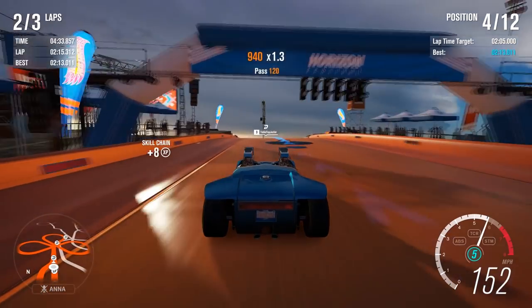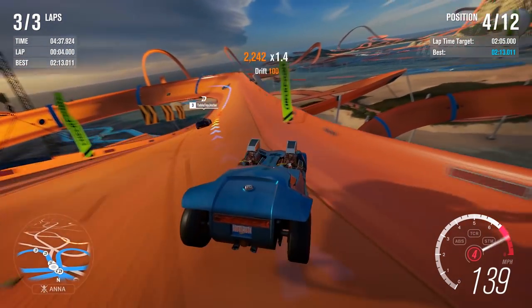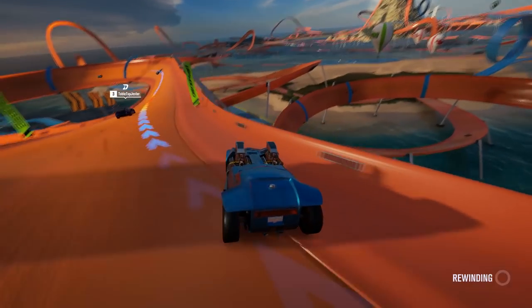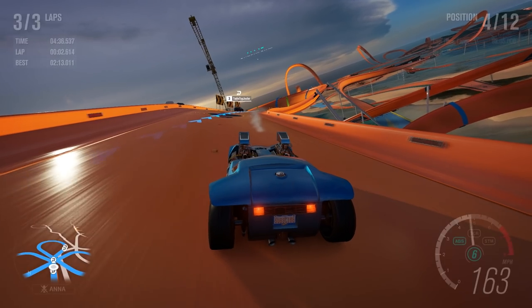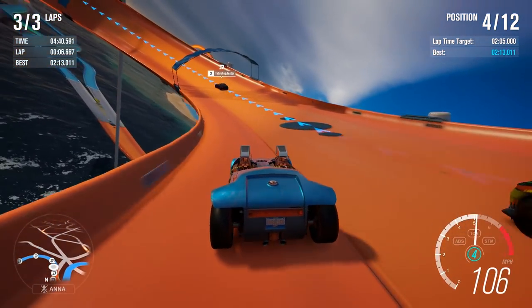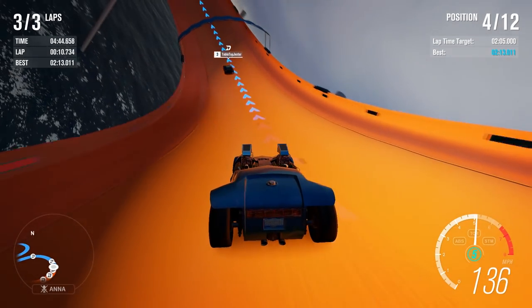Okay, here we go, guys. Lap 3. I'm in 4th place. My competition is very far ahead here. Don't do it again. Whoa. Rewind it. You're okay. Okay. Resume here. Slow down. I'm hitting the brakes. Oh, jeez. That turn is hard for me. But I didn't go off the cliff this time. So that's a huge plus.